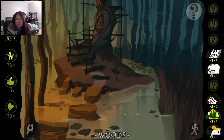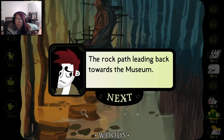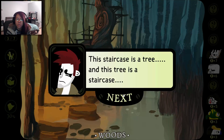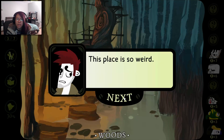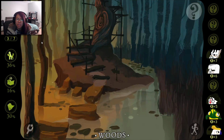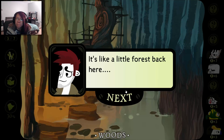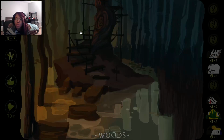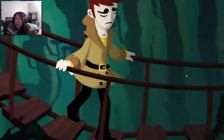This way. Oh, this is new. The rock path leading back towards the museum. Okay. This staircase is a tree. It's a tree, and this tree is a staircase. And this place is so weird. Yes, it is. It's like a little forest back here. Okay, well, this will go up. Oh, cutscene.